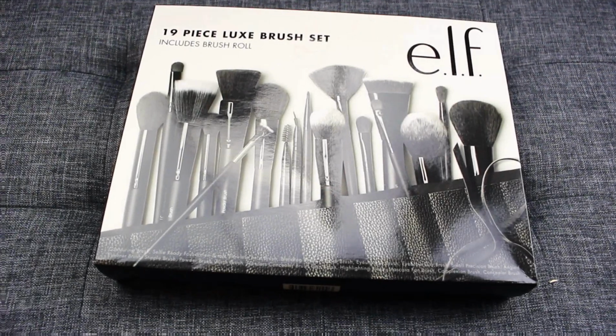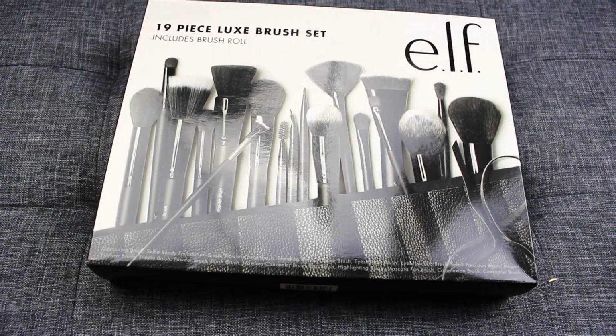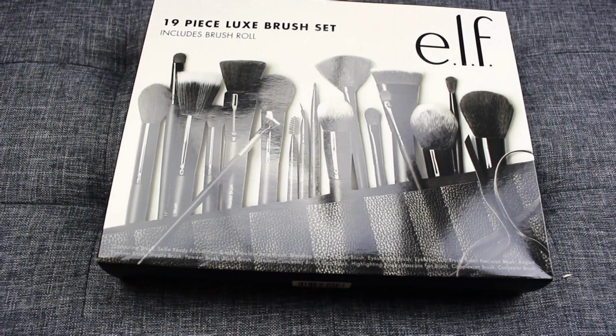Hey guys, it's Cher, and today I'm going to be telling you about this really nice 19-piece brush set that I recently bought from e.l.f. Well, actually I got it at Ulta, but it's by the company e.l.f.